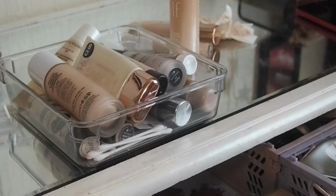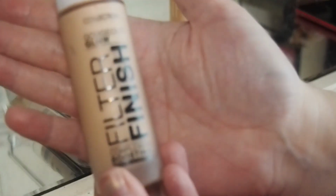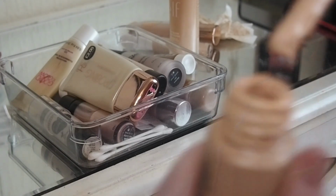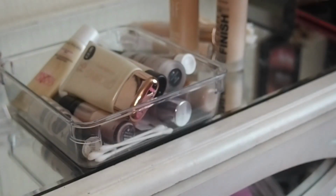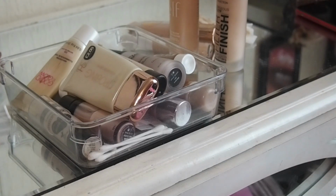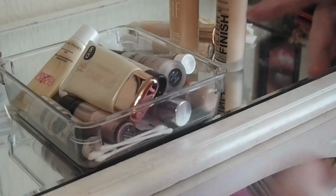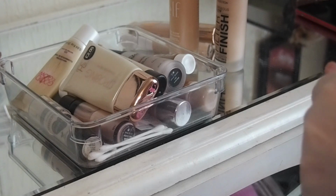That's a primer, I don't know what that's doing there. Then I've got this Collection Filter Finish, and I really didn't like this at one point, but I think it's better than the e.l.f. Let me just see. Ugh, I've took the stopper out and it's all gunky. Let's see. It actually looks the same shade as the e.l.f. No, but that blends into my skin really, really nicely. So that would make more of a skin tint than the e.l.f. one would. And they compare that to the Charlotte Tilbury one as well. So I might try that as a skin tint.